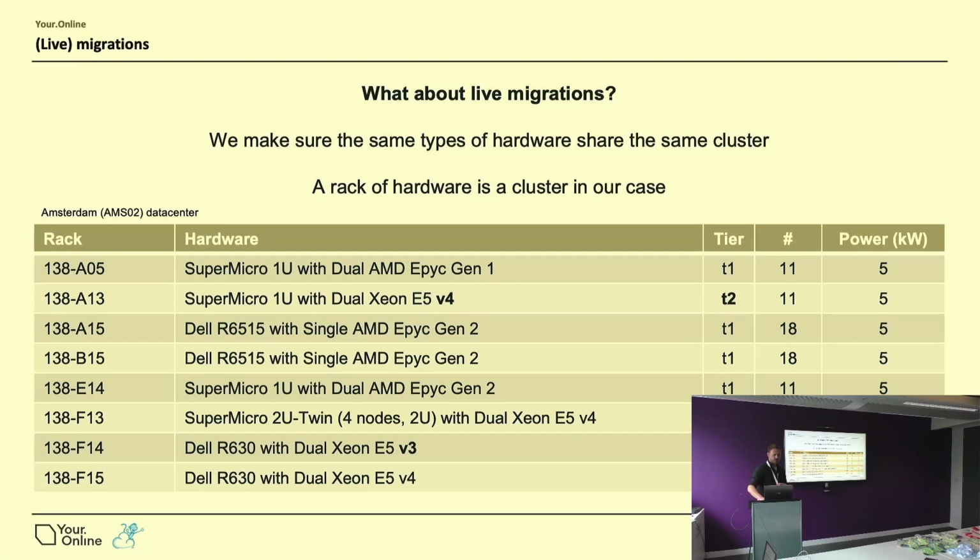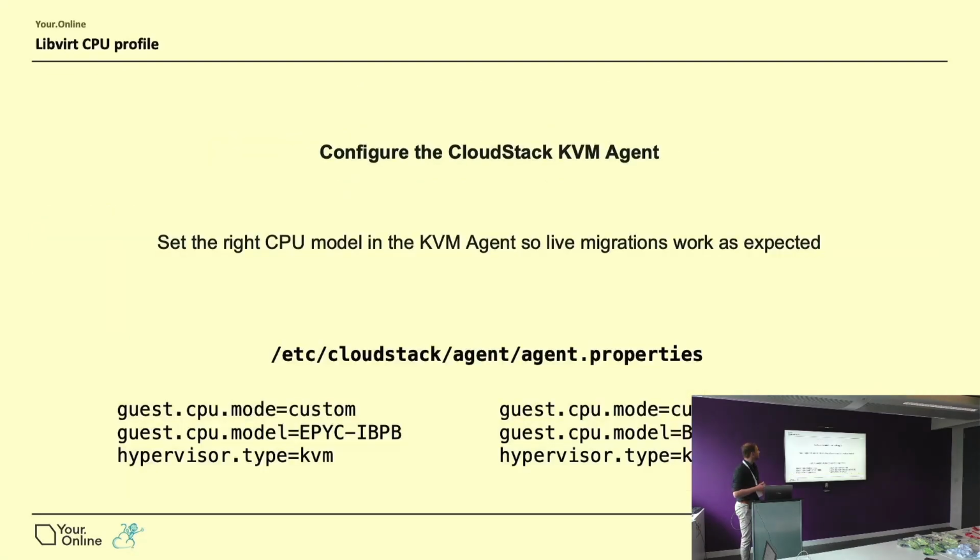Now, a thing you need to take into consideration within libvirt or the CloudStack agent is making sure it programs libvirt properly, setting the right CPU model. So you might set AMD Epyc IBPB, I don't remember the acronym anymore, but that's something within libvirt. Or set it to the Broadwell IBRS, making sure that the CPU flags match so you can do live migrations between those hosts. If you do not set this, then even the slightest change within the CPUs could prevent you from doing a live migration. So make sure you actually set this properly.